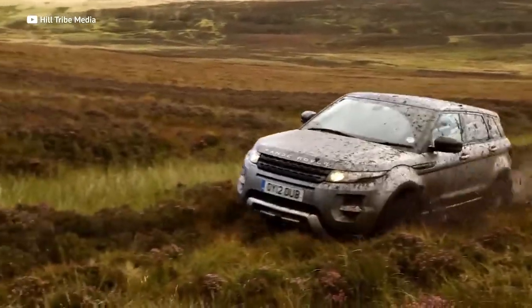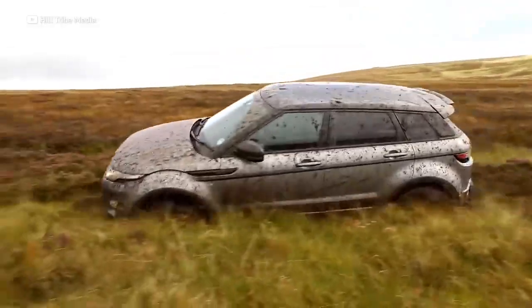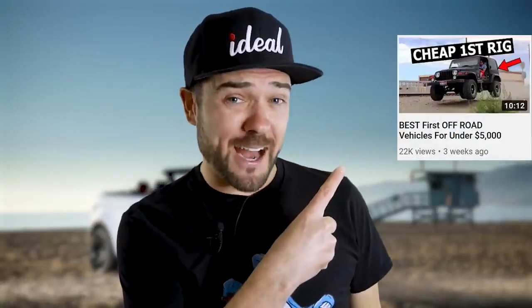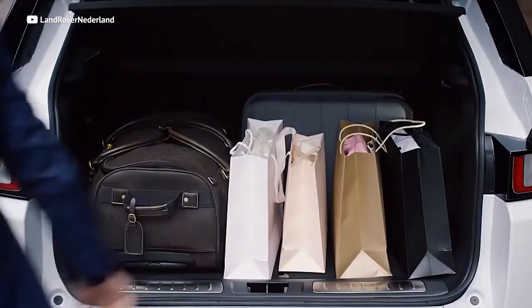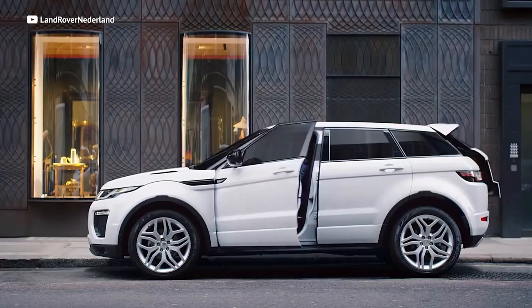And because it's one of the most agile Land Rovers, it makes for a super organic off-roader. And if you're like me and you don't want a pavement princess, go check out the best off-roaders you can snag for under $5,000. But back to the Evoque. Sure, it may not attract the same attention as a Bentley or an Aston, but it's gonna be a practical and expensive looking SUV that's gonna help you get the groceries in style.